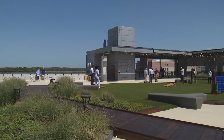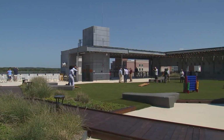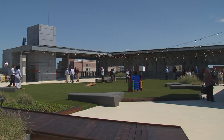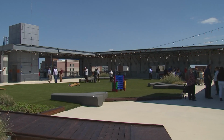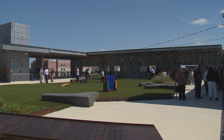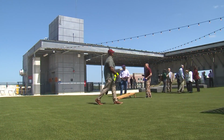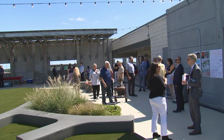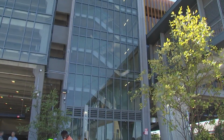I think the biggest thing is the community space. That's the biggest piece of this. Springfield does not have a lot of public gathering spaces, and so with this roof plaza, we want to make it available so that people can really enjoy a unique perspective on Springfield. Where else can you really see up above in the air and enjoy this area and see what's developing?